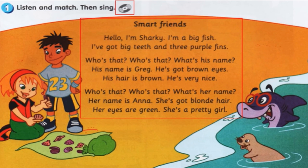Hello, I'm Shaki. I'm a big fish. I've got big teeth and 3 purple fins. Who's that? What's his name? His name is Gray. He's got brown eyes. His hair is brown. It's very nice. Who's that? What's her name? Her name is Anna. She's got blonde hair. Her eyes are green. She's a pretty girl.